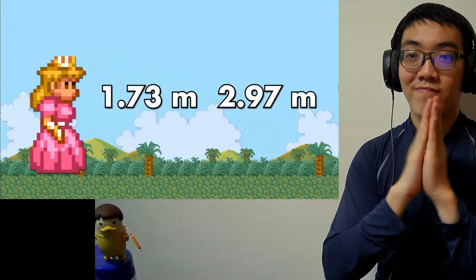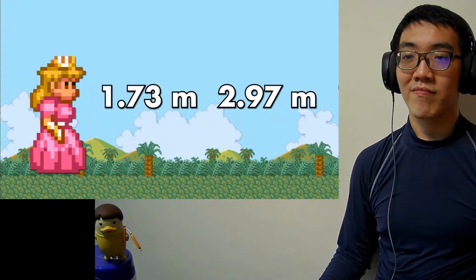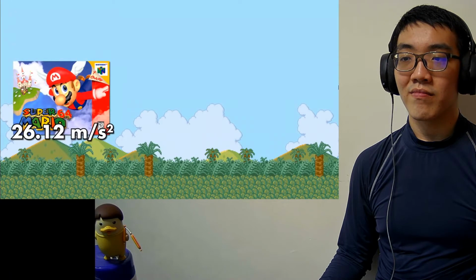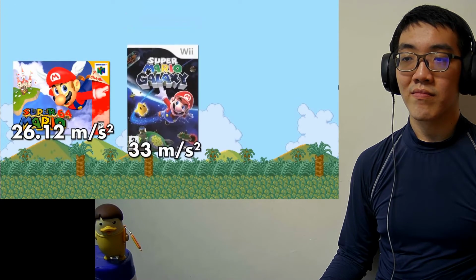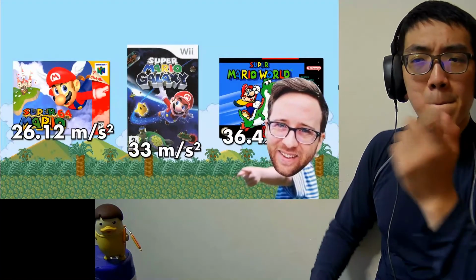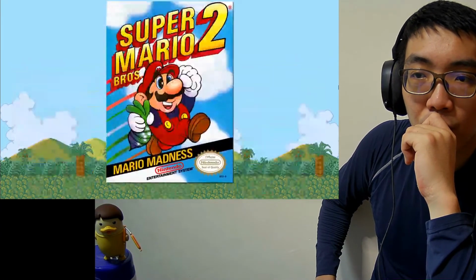Also, using these numbers, we can calculate the gravity in the Mushroom Kingdom. Well, in this game, how many Mario games have I calculated gravity in? It's 26.12 meters per second squared in Super Mario 64, 33 meters per second squared in Super Mario Galaxy, 36.42 meters per second squared in Super Mario World. Man, I should start like a website or something. Anyway, get ready for a whopper because the gravity in Super Mario Bros.